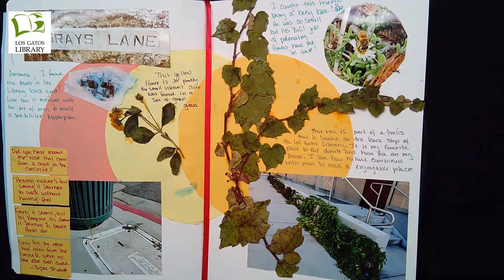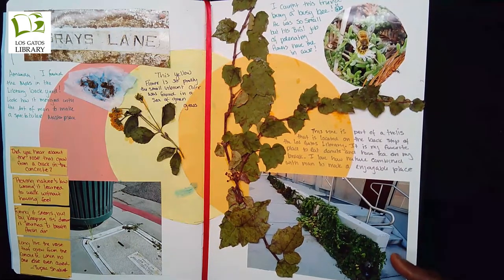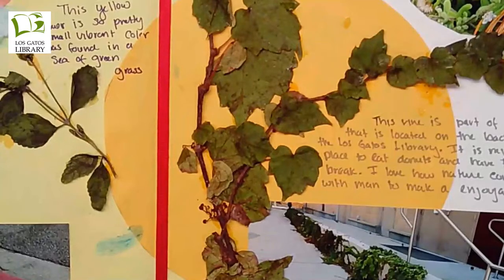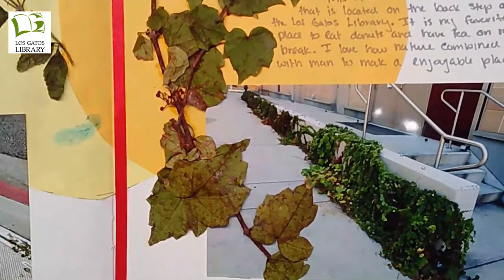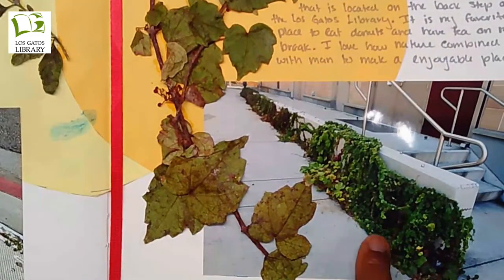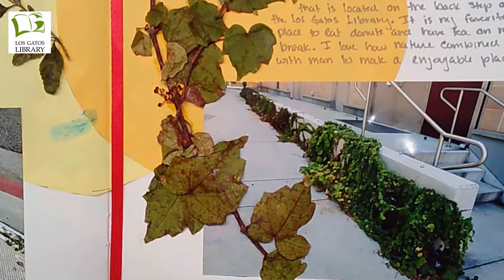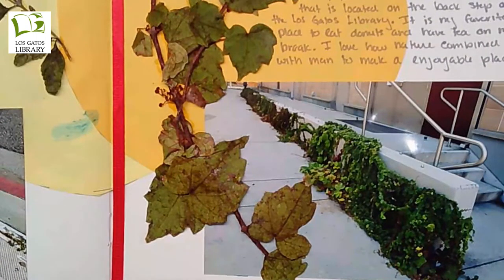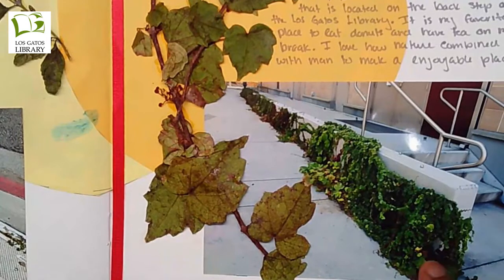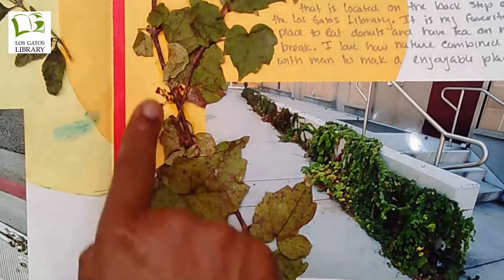This was great. So I took my little moss and my little Kleenex in hand and I walked out our back door. And the back door to the library looks like this. And here's the stairs. But as you come down, you see this trellis of vines. And what I wrote for this is part of the trellis that's located on the back step of the Los Gatos Library. It's my favorite place to eat donuts and have tea on my break. I love how nature combined with man to make an enjoyable place. And I took a piece of it since there was such an abundance. And this is the vine from the back of it.